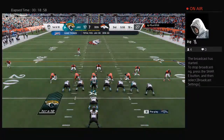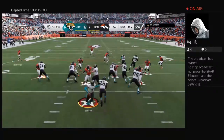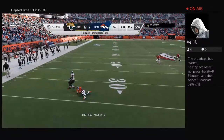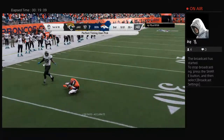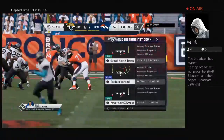Jaguars come to the line to start their next drive. They built a good first half lead. Now they have a chance to add on to it. And he's going to be intercepted a 3rd time. Picked off by Super Bowl 49 hero Malcolm Butler.